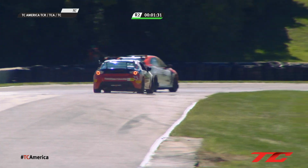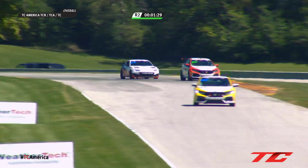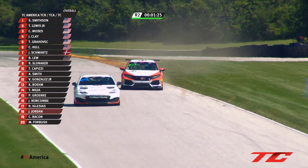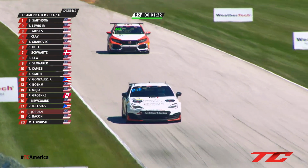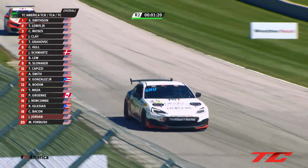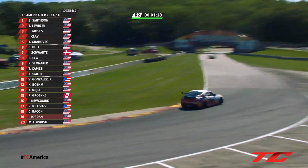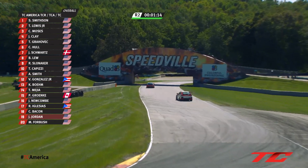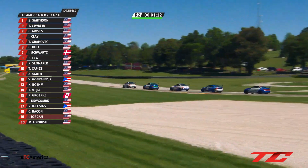So he's dropped to 4th position. Questioning what might have been here today. Just that poor start really hurt PJ. Yeah, it did. That was Ruben Iglesias. He's had an issue here, and he's down a lap. So PJ back at it.